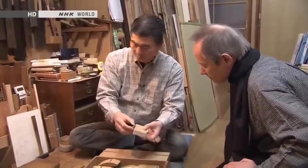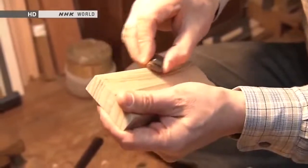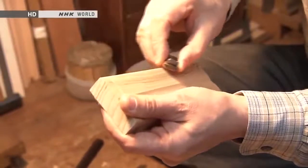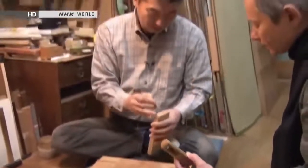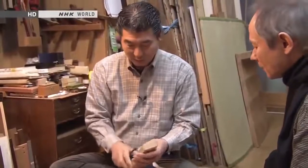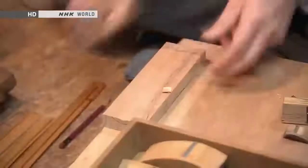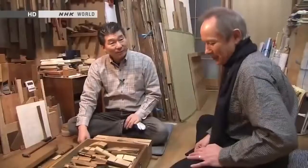And then this plane right here is for a finer shaving, like this. That one is for when you want to create a curved groove like this. Oh, wow. See, like this.